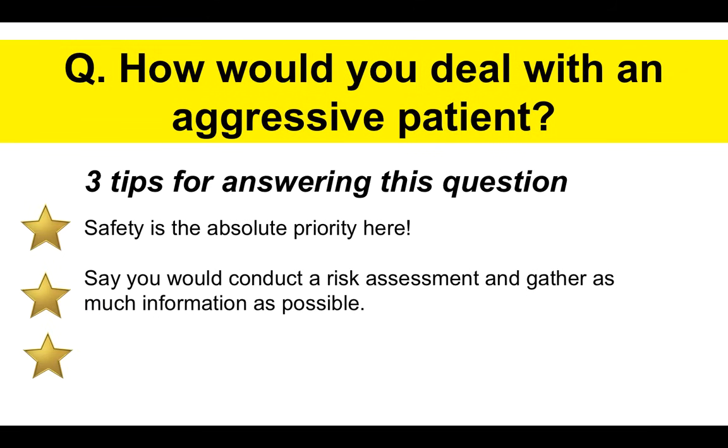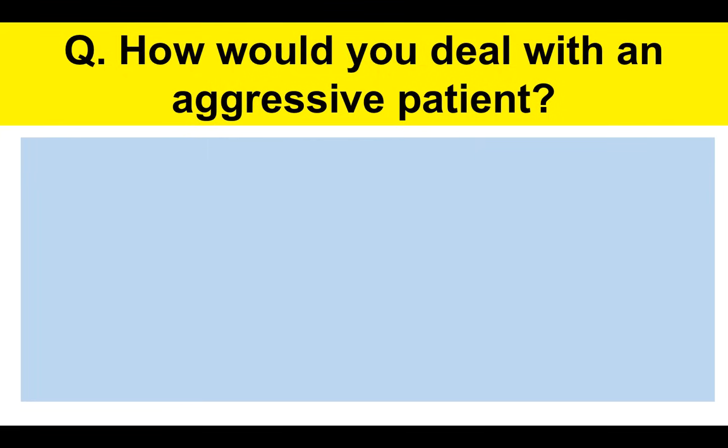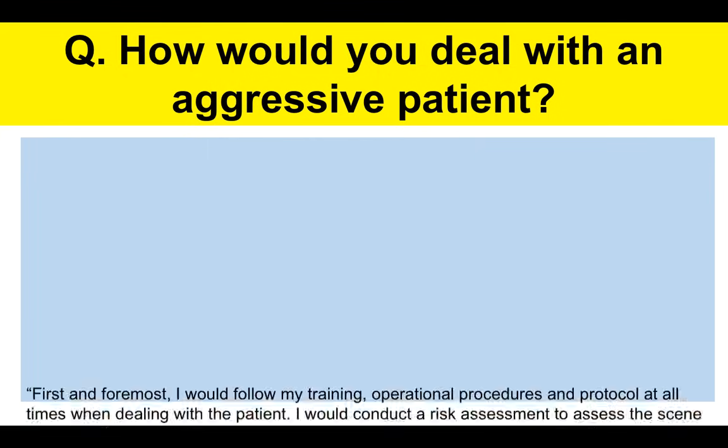I would conduct a risk assessment and gather as much information as possible about the patient, but also their needs. Finally, utilize effective communication skills at all times. So that's being conscious of what you say and how you act. So here's my suggested answer for you. For the interview question, how would you deal with an aggressive patient?